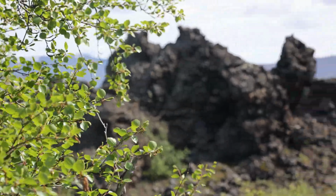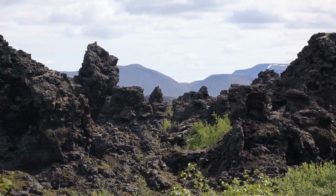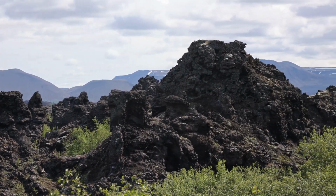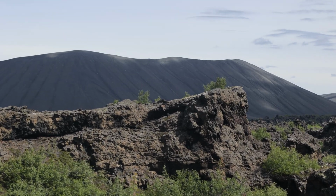These lava flows are said to be the home of several of Iceland's mischievous Yule lads, who, Icelandic folklore tells us, go around creating all kinds of havoc around the Christmas season.